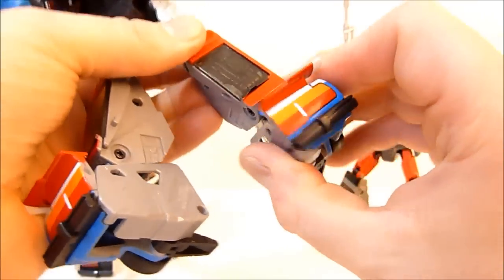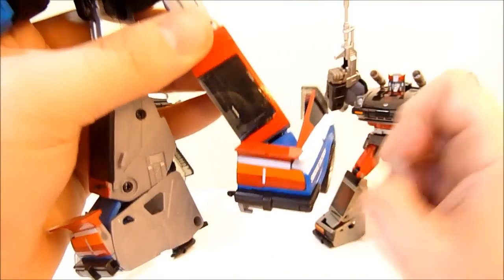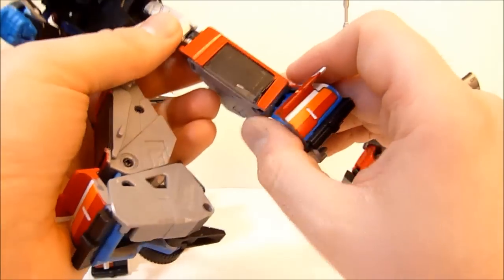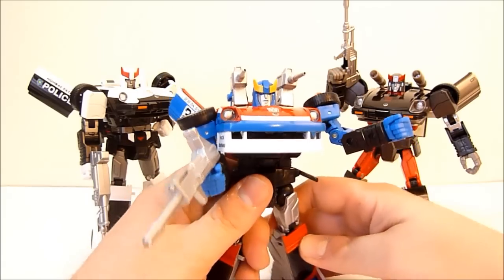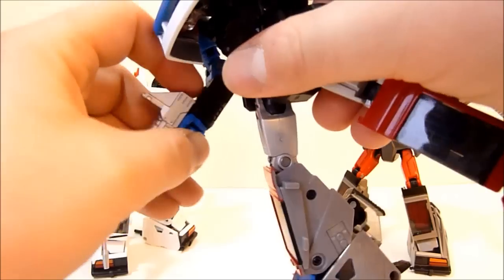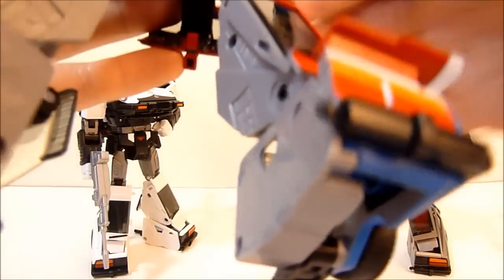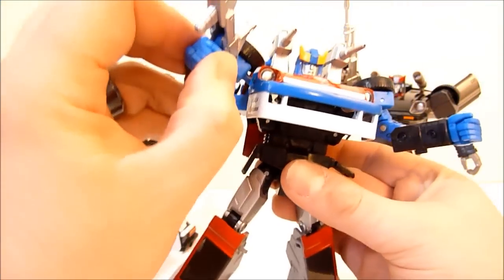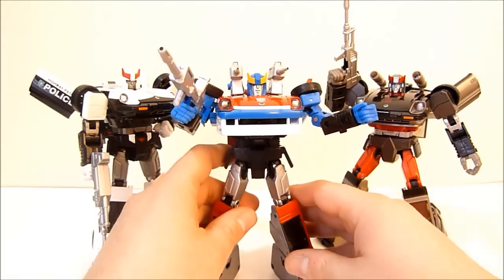He does have an ankle kind of pivot and swivel that allows a decent range of movement on his foot there. He can get some very wide stances going, as well as his foot can go front and back like so. So yeah, really nice range of movement, as we've come to expect from these Masterpiece figures. He's certainly no exception. I really do like him. Like I said, in my personal opinion, I think he's probably the weakest of the three fair ladies. But he is still a really good figure overall.